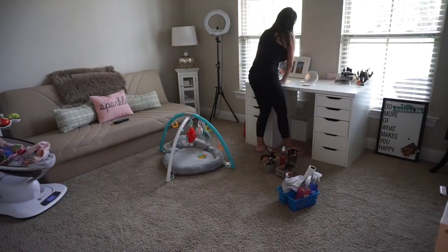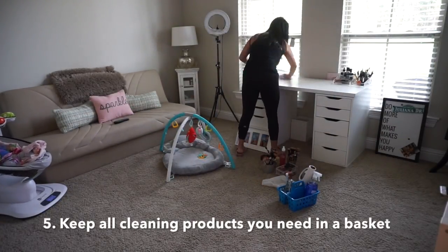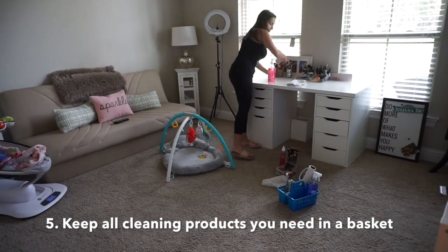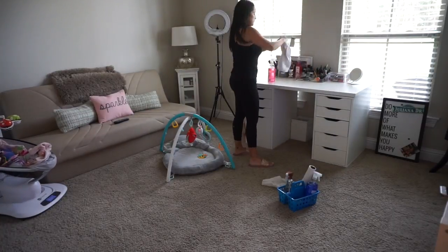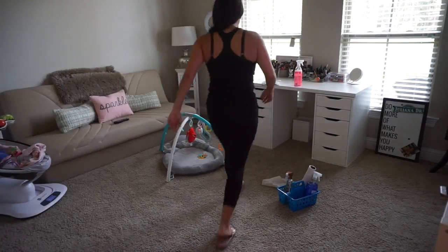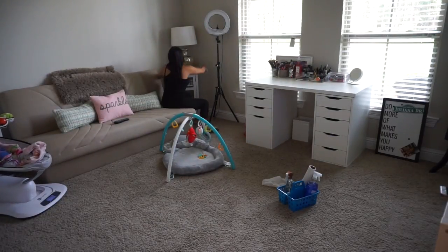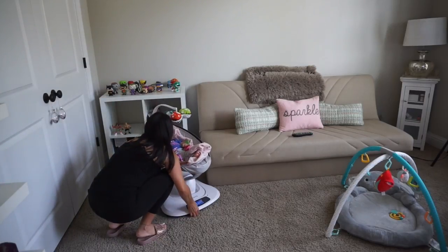This brings me to tip number 5. Purchase a little basket like this one you see here. This one I got from the dollar store, so it was super inexpensive, but this way you could put everything that you need and bring it with you. That way you don't forget anything and have to run out of the room all the time. I just put everything I was going to need in here, and then I just brought the basket along, and this is something I do every time I'm cleaning anywhere in the house.